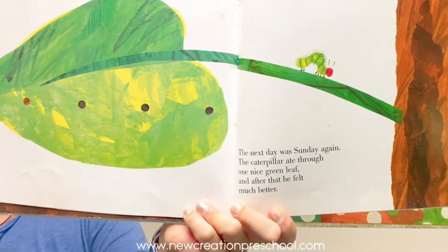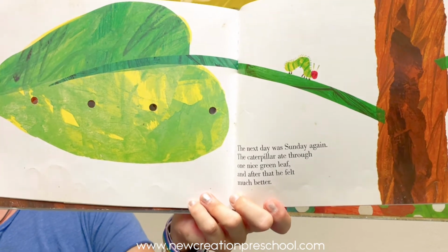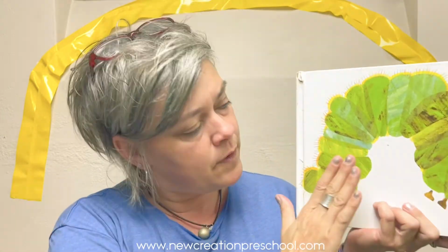The next day was Sunday again. The caterpillar ate through one nice green leaf. And after that, he felt much better. Is that the end of the book? It is not the end of the book. It's kind of like that's the end of a chapter of the book, part of the book. If the book was only about food, that would be a comfortable way to end the story. That we found out what the caterpillar ate all week, and at the end of the week, he felt much better.